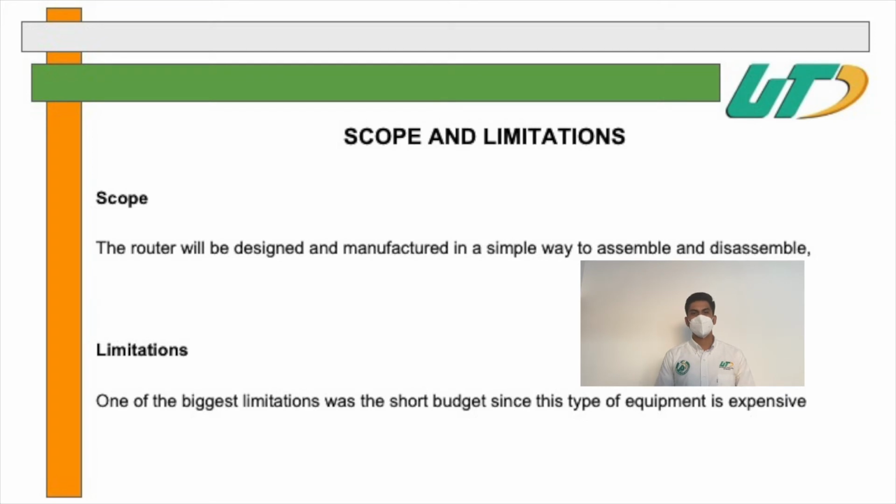Limitation. One of the biggest limitations was the short budget. This type of equipment is expensive, which limited us on materials, and the purchases were complicated due to the health situation of the COVID pandemic. Another limitation was mobility, which is difficult, also affecting the price. Some parts were brought from digital fabrication and machining companies that were saturated.